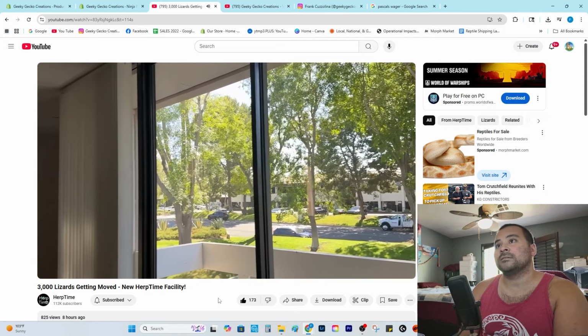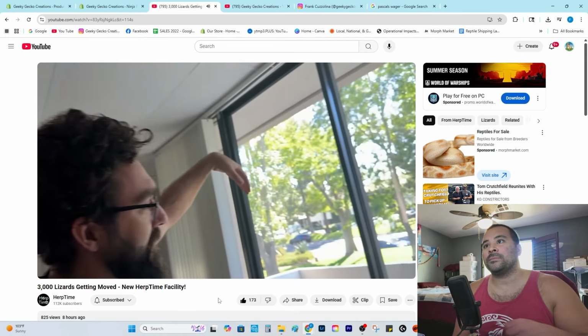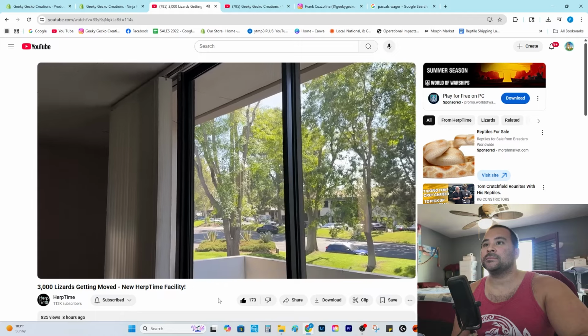The sun rises over there, it comes here. It's only hitting this balcony maybe 2 or 3 hours midday, and then the rest of the day it's pretty nice and cool.